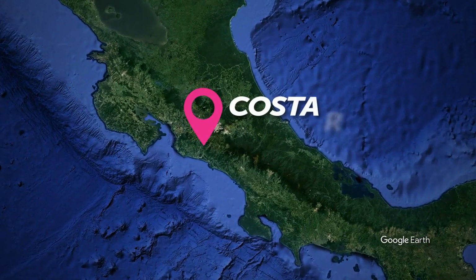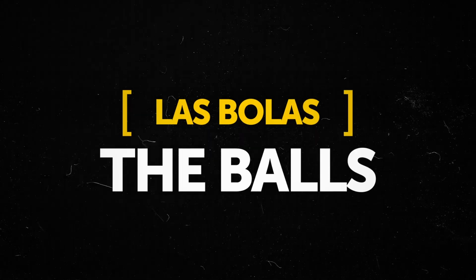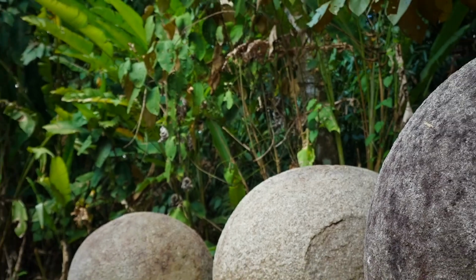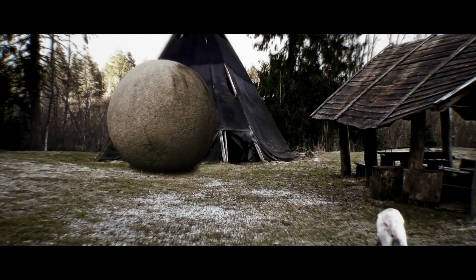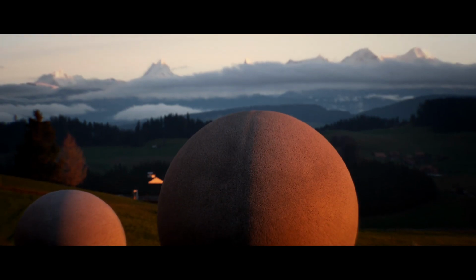In Costa Rica, there's an assortment of about 300 spherical stone balls. Locals call them las bolas, which is simply the balls in English. These stones have an almost perfect round shape. Some of them are huge, weighing up to 16 tons each. They're also made of different materials: gabbro, limestone, and sandstone. They're considered to have been put in straight lines in front of the chief's houses, but there's no precise information of their origin. Some myths claim that these stones originated in Atlantis.